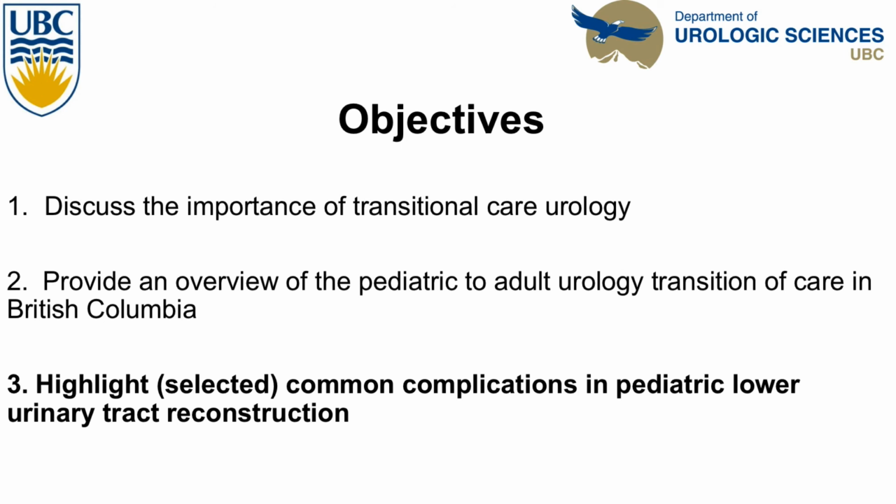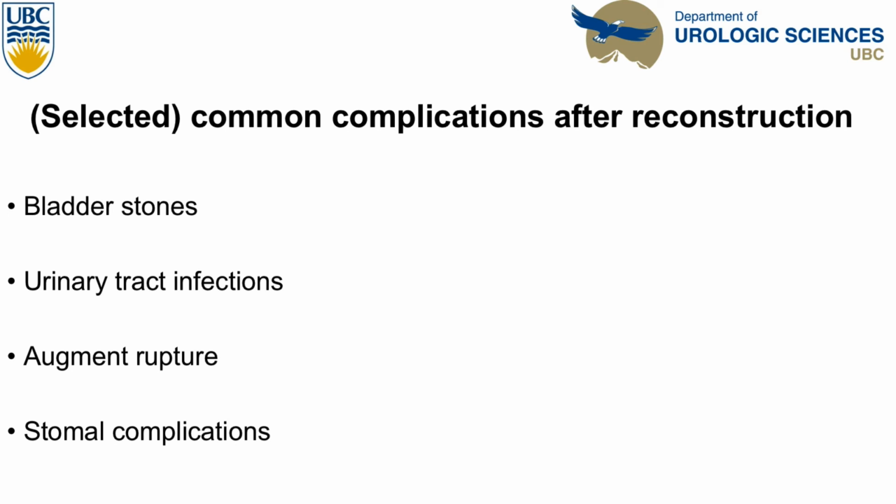And the last thing really is to highlight some common and selected complications in pediatric lower urinary tract reconstruction. It's quite humbling that selected still means these four things: bladder stones, UTIs, augment rupture, stomal complications.